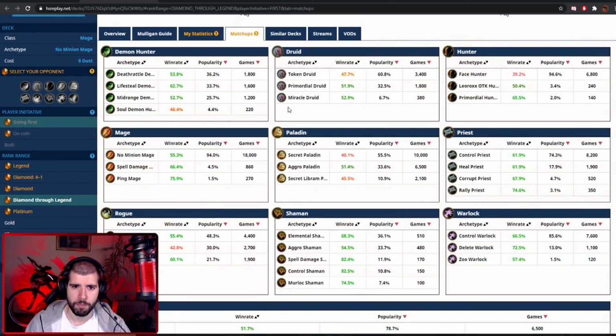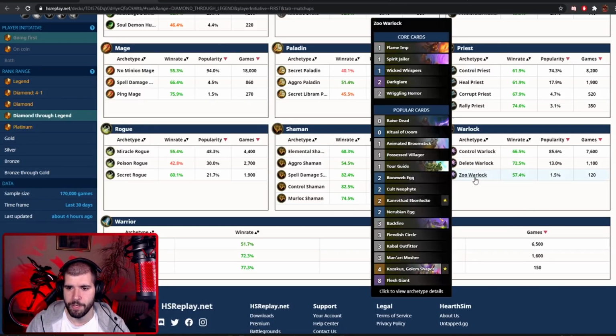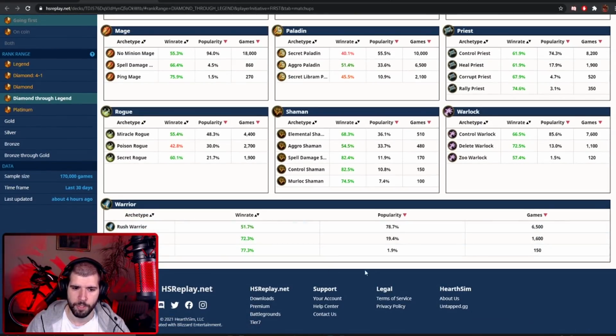Soul Demon Hunter would be somewhat a problem for you, but I haven't seen those in quite a while. Token Druid can be trouble. Same goes for Face Hunter, which is the natural predator for Mage most of the time. Secret Paladin will be hard against you, and same goes for Secret Libram Paladin. You're gonna be great against priests, against most rogues, aside from Poison Rogue, which you don't usually see. Shaman is still not a class, but even if it was, you're gonna be great against them. You're very good against warlocks, and same goes for warriors.